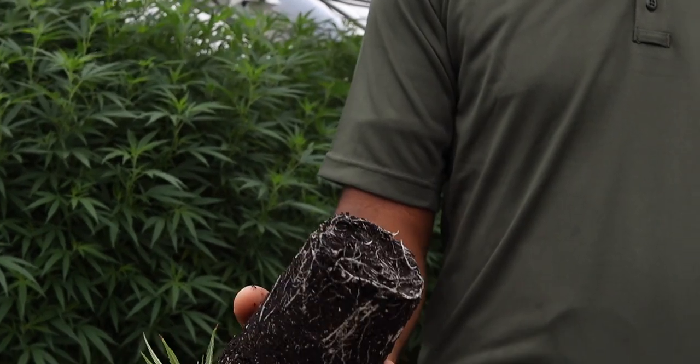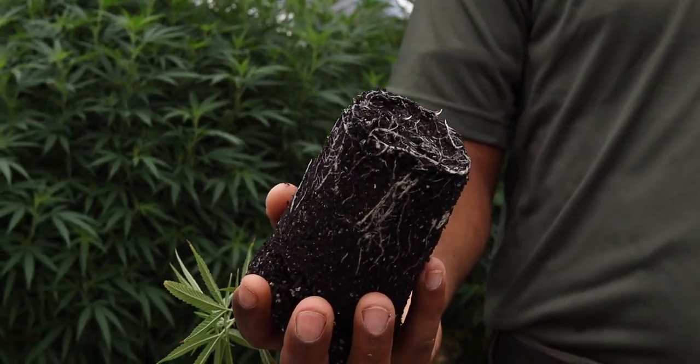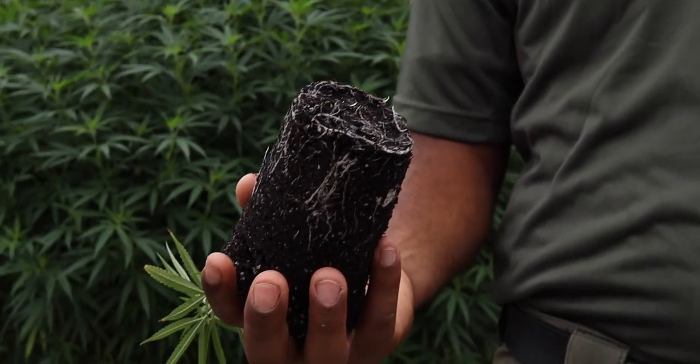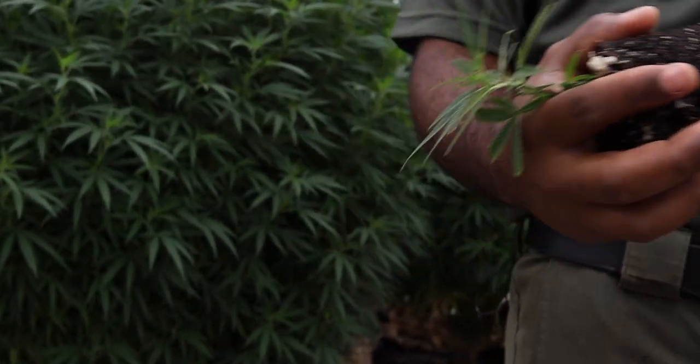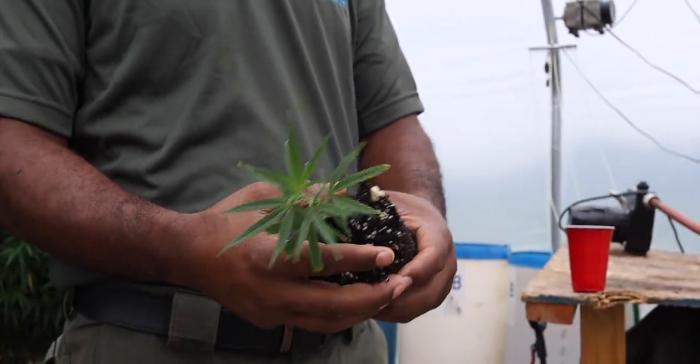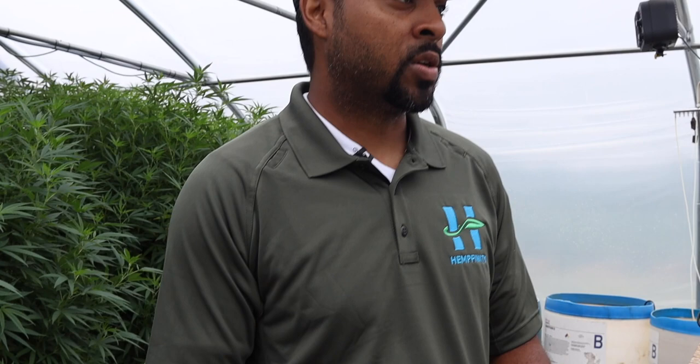So you can see the roots. They catch on very fast. Everything is certified organic. We use GAP practices when creating our products. GAP is good agriculture practices. So basically it's an SOP that is created on how we take care of the plants each and every day.